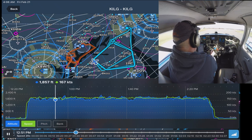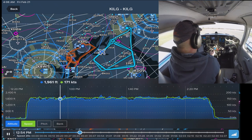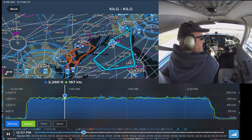All the lights are up, pumps are up. Clear right. Keep an eye on the oil. Focus on the takeoff.